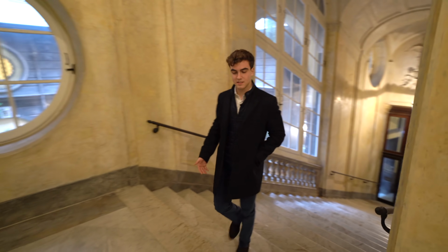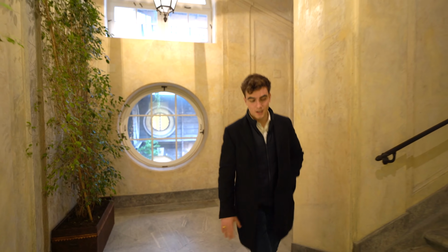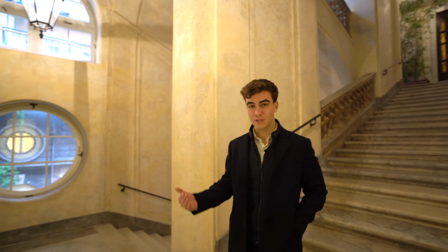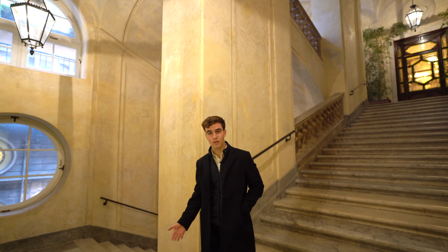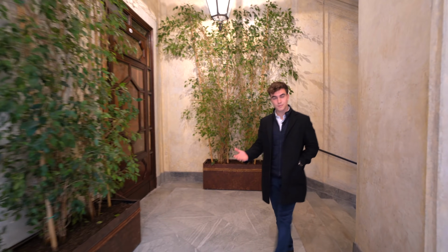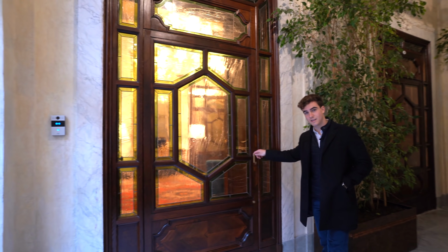Even by walking up these stairs, you realize how important this property is. They're completely covered in Carrara marble. Centuries ago, imagine bringing over here all this marble all the way from Tuscany. I'm now right in front of the door of the first floor. Let's go inside.